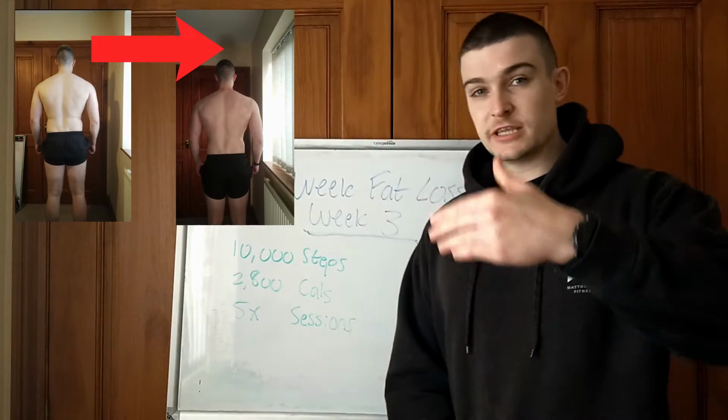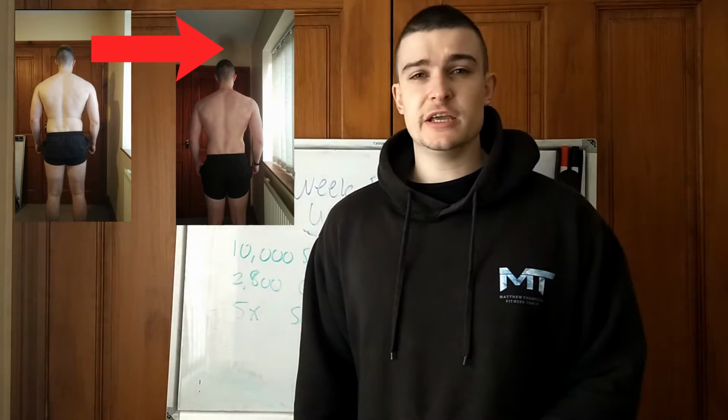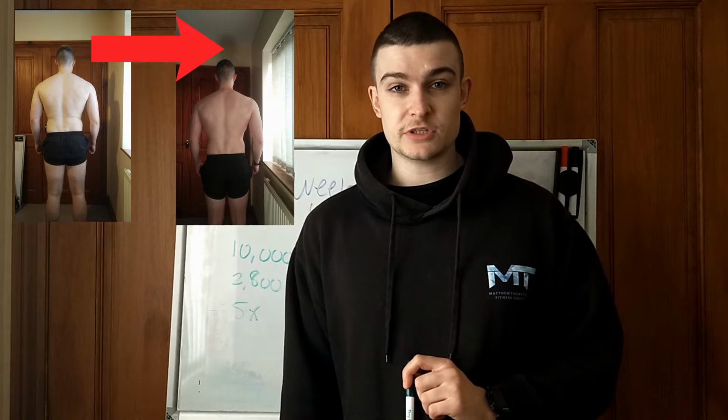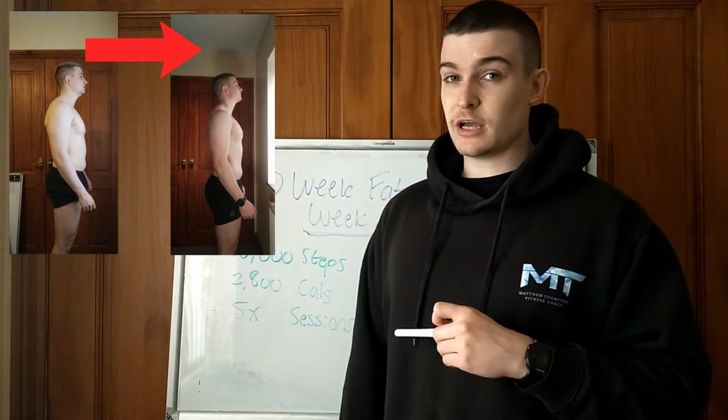Okay, now up to this point, over the 3 weeks, the first 2 weeks I dropped 3 pounds each week. This week I dropped just shy of 1.5 pounds. Okay, so that change in rate of loss is actually reduced by half for this week.